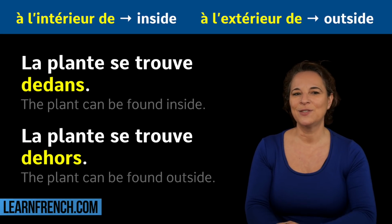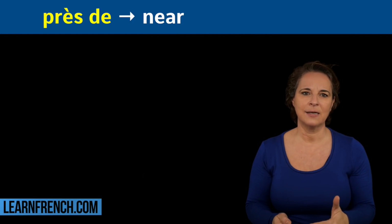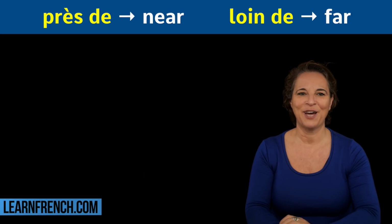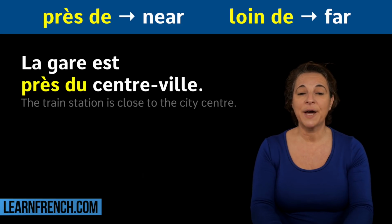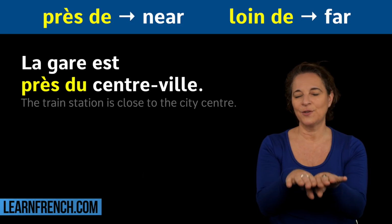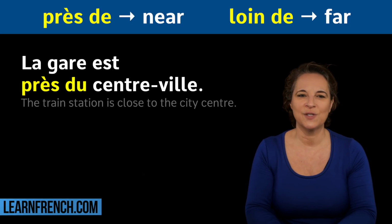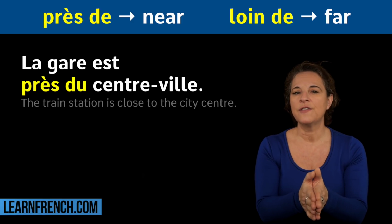Now, let's have a look at près de. Près de means near. It's a bit like à côté de, which means that it has the same opposite, really. Near, far. So far is loin de. Parfait. So here's this one. La gare est près du centre-ville. Okay, so the station is close to the city center.